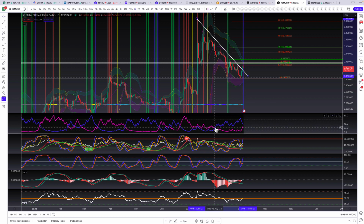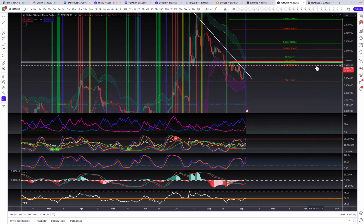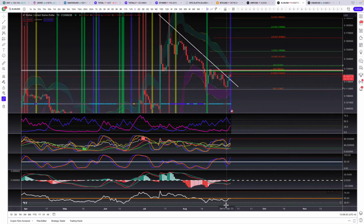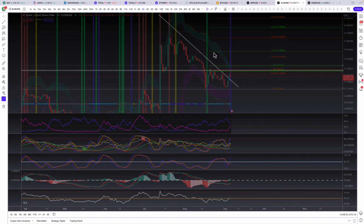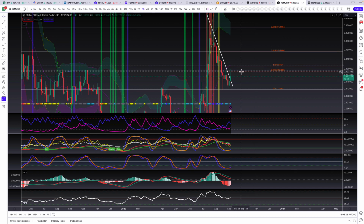Just like when the blue crossed above that pink, that's when we flipped into bearish market structure. Now we're getting ready to flip into bullish market structure. And it seems like Stellar is outpacing the pack. It seems like September is going to be the month for Stellar. So that's what I'm seeing here. But the momentum's all heading up. Stellar's looking very good. It's just a matter of us holding that critical support at 12 cents, and then getting back above 13 and a half cents to then test 15 cents.